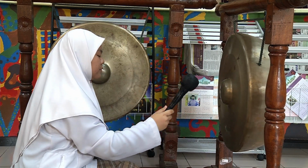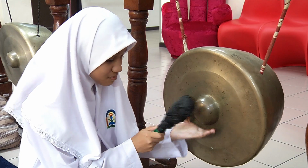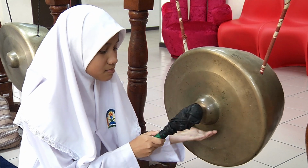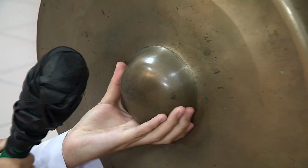The next instrument is the gong. The gong acts as an accompaniment to the rest of the melody. Tawa-tawa, played together with gulintangan, functions like a bass, acting like a filler that makes the overall melody enjoyable to listen to.